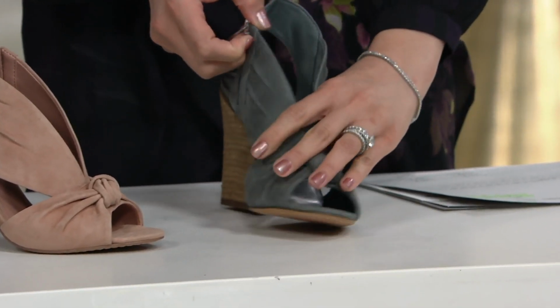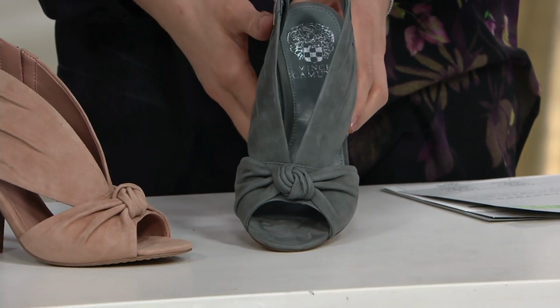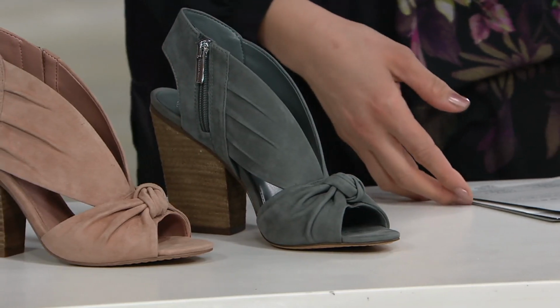This is the first day that this is being presented, so definitely shop it early because that's the only way to guarantee your sizes and colors. A347373, that's your item number.